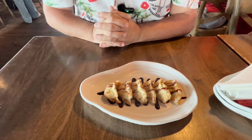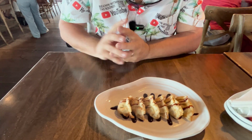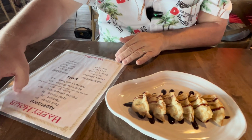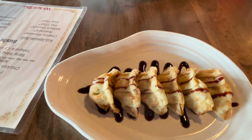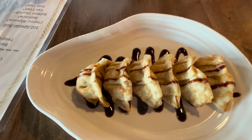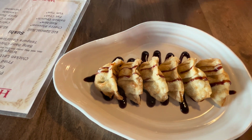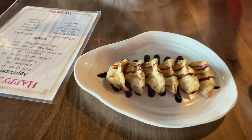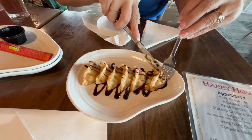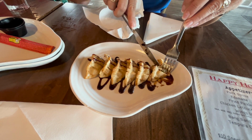That's the pork gyozas, and that looks absolutely delicious. That is so good for happy hour. That is actually $6 right here. That's not bad. Pork gyozas is something that Beatbox tried during the Taste of Murrells Inlet, and he fell in love with it, didn't you, Beatbox? I did. All right, I'm gonna cut into this and show it to you.